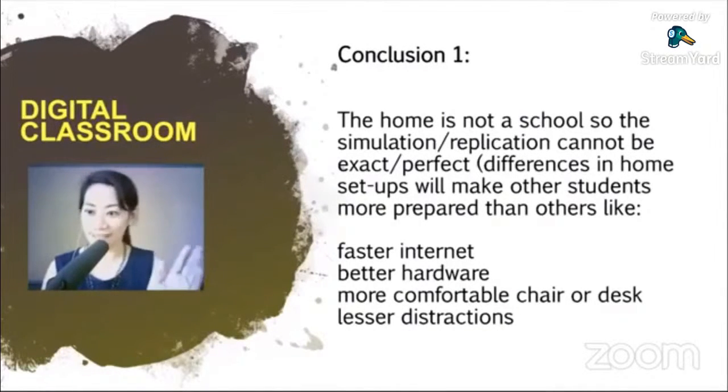Okay, but this is different if you're doing homeschooling, which is a completely different setup. What I am addressing here is the old traditional setup of the students going to school before in 2019, and ngayon in 2020 suddenly hindi na sila pwedeng makapunta sa school because of COVID. Homeschooling is a different animal, it's a different setup, so hindi siya counted dito.